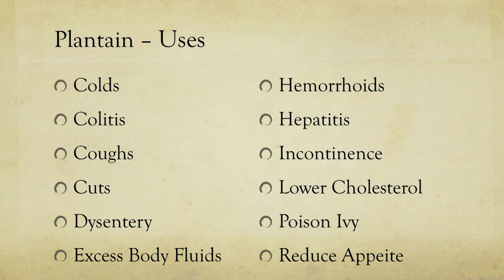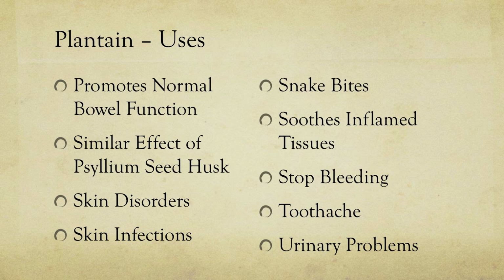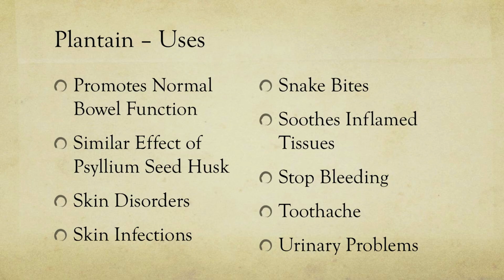Hepatitis, incontinence. It lowers cholesterol. Poison ivy, reduces appetite. Promotes normal bowel function. Similar effects to psyllium seed husk. It actually looks very similar. So if you're out of psyllium seed husk, you can use plantain seeds and they work very similar. Skin disorders, skin infections, snake bites. Don't just do the plantain. You want to do some other things also, but plantain is very, very good to put on a snake bite.